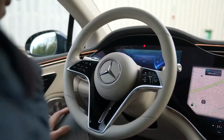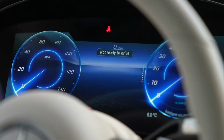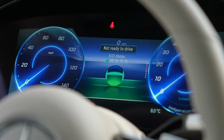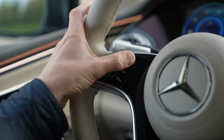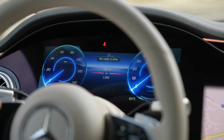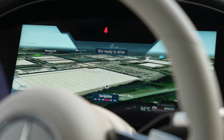Now let's move on to the digital driver's display, which is very clear. It's an LCD screen and you can control it using the buttons on the steering wheel. They are touch sensitive and a little bit fiddly, nowhere near as bad as those that you get in Volkswagen products at the moment. And so you can look through different menus, change the look of your dials, get all the information you need, have navigation there, widescreen, and it'll do that 3D effect as well that you get with the S-Class.